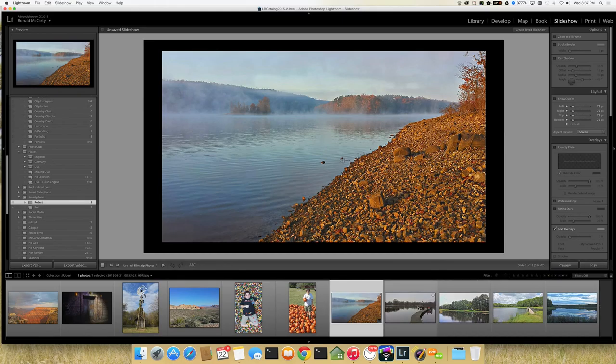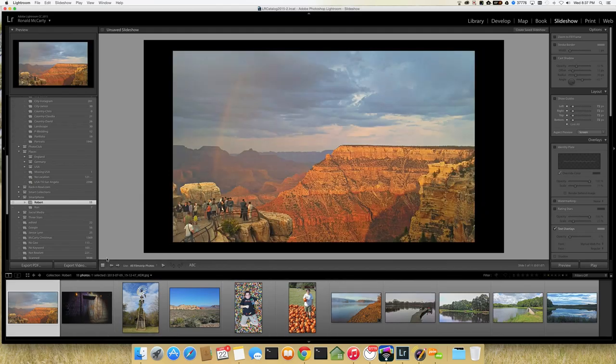Can you think of any other genre or purpose of the iPhone that's even a better use of it? I noticed you do quite a bit of landscape. Well, landscape, I seem to be doing more and more of that, and I think a lot of it has to do with the fact that we camp more now.